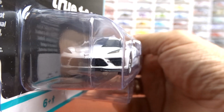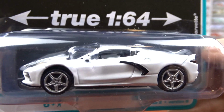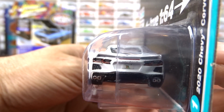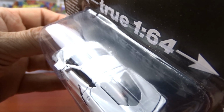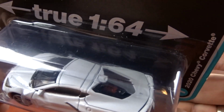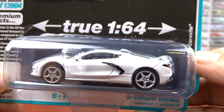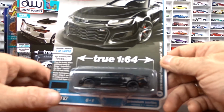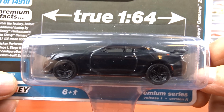I think Auto World did a nice job of this casting. Looks pretty good. Not bad at all. There's the back of her. Lots of detail back there. Pretty nice. See the red engine in there. I don't know if you can see it or not, but yeah, there is a red engine. Awesome. Pretty cool car. Like that. And then we got the 19 Mickey's Chevy Camaro.